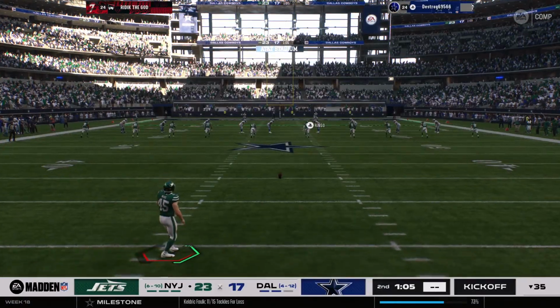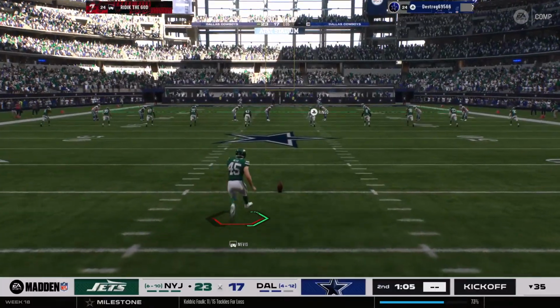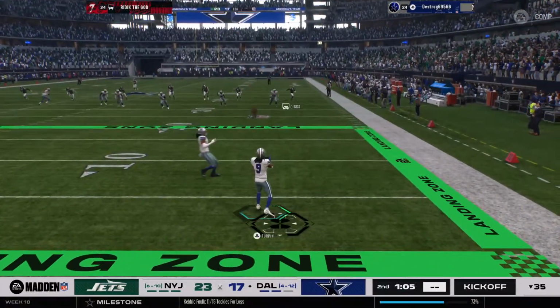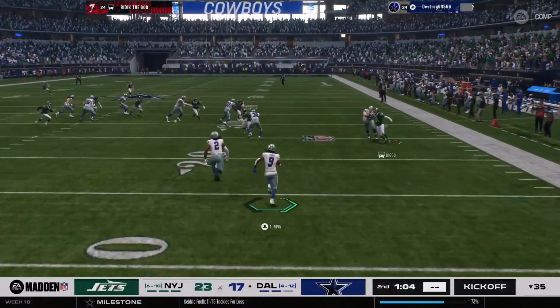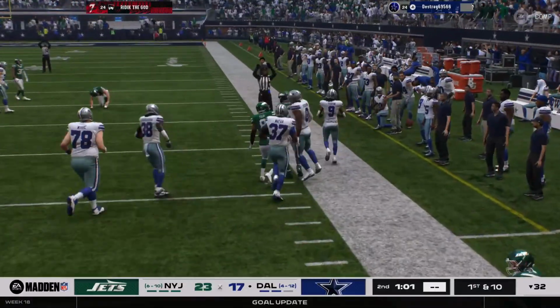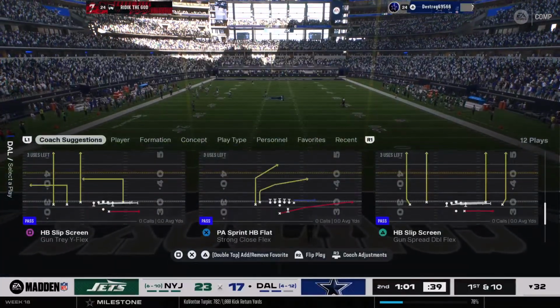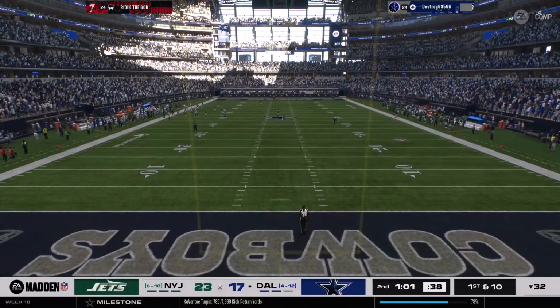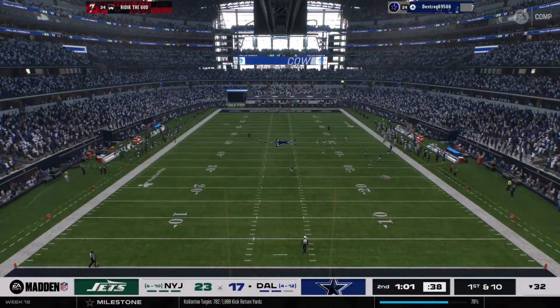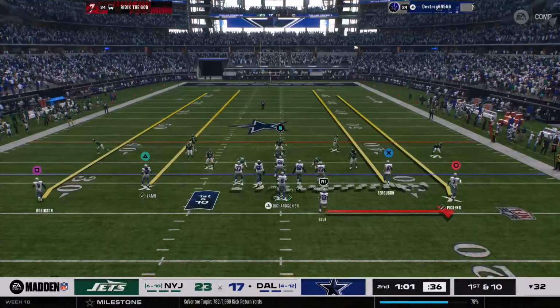Harrison Mevis ready to send this one away. Turpin with a return. He's got a lane up past the 30. And he's going to head out of bounds on the return. First and 10 from the 32.